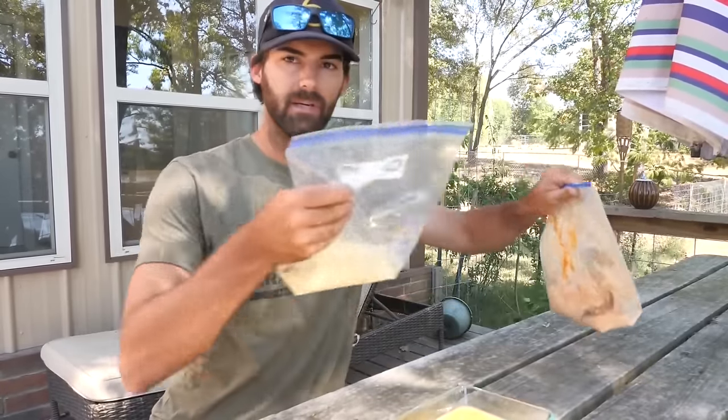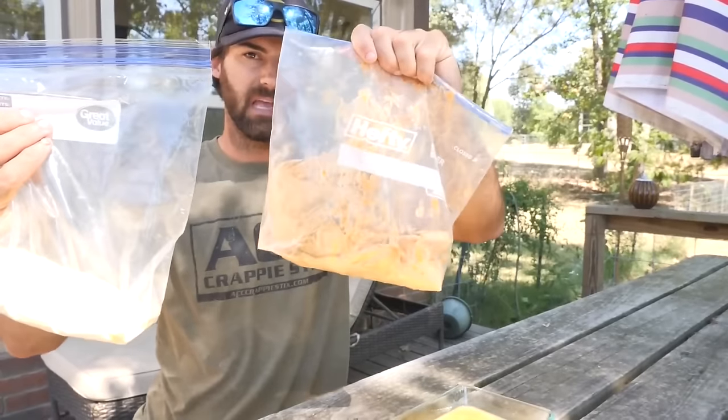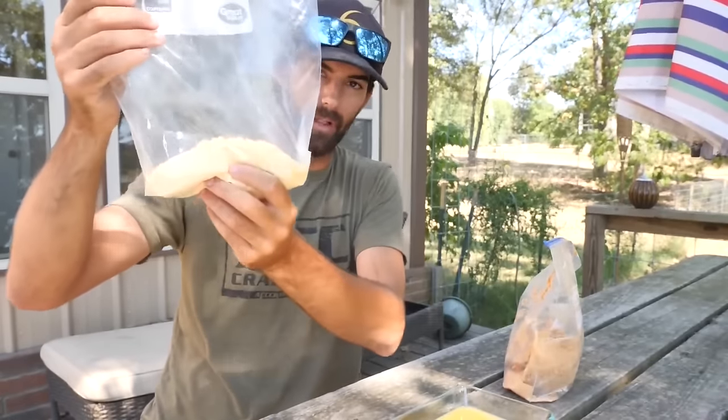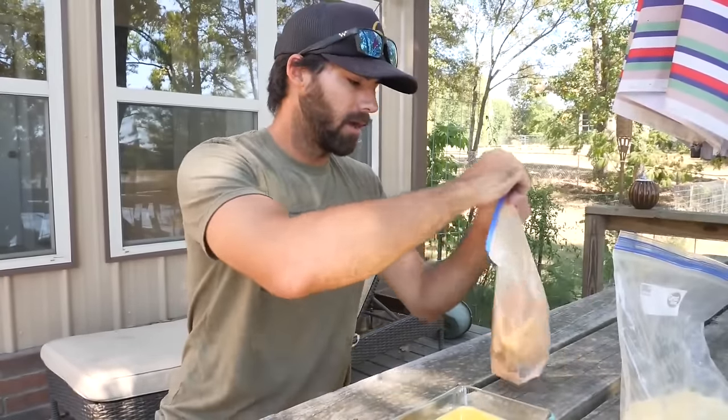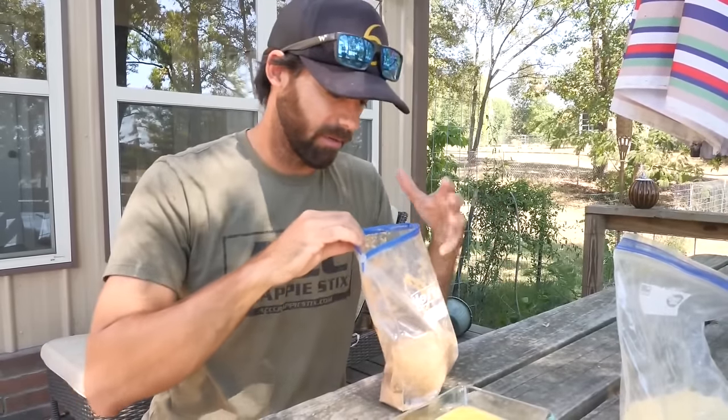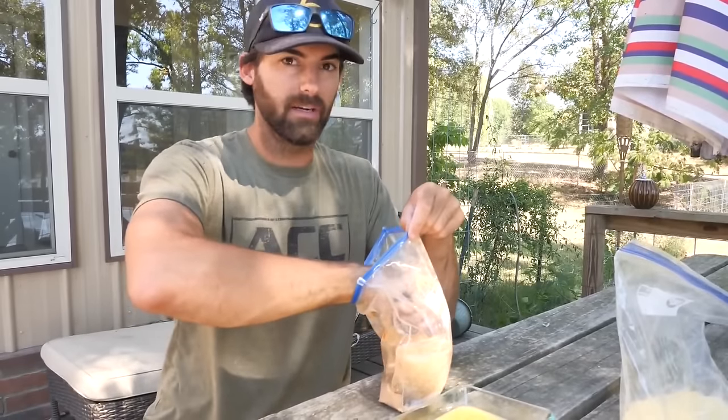So what I have here is two different bags of different flavored fish mixes. This one here is more of a Cajun. This one here is just straight up yellow cornmeal. And I've already thrown my fish into this batter. So we're going to be double dipping. We're going to be double battering these fish just so that they turn out really nice and crispy.